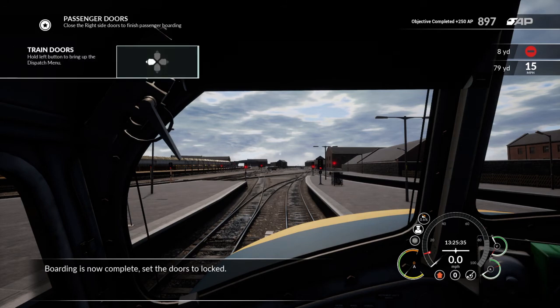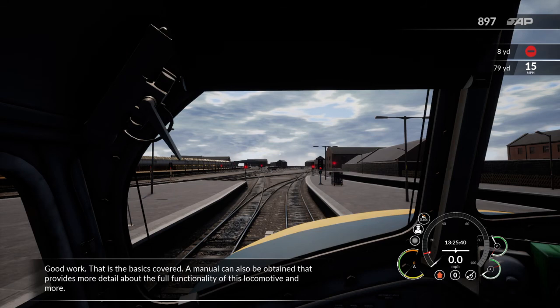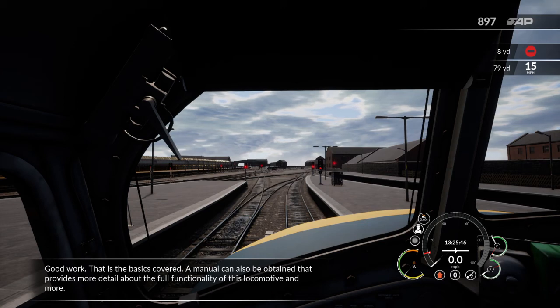Boarding is now complete. Set the doors to locked. Good work. That is the basics covered. A manual can also be obtained that provides more detail about the full functionality of this locomotive and more.